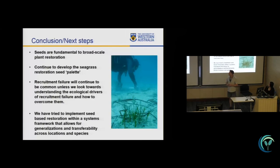So just in conclusion, we see that seeds are fundamental to broad-scale restoration. There's a number of studies in Australia and globally that are actually showing this. We're trying to continue to develop the seagrass restoration seed palette by increasing the different species that we're working with, how we collect them, how we treat them, as Emma's working with as well. And we're starting to see some good positive results from that research.